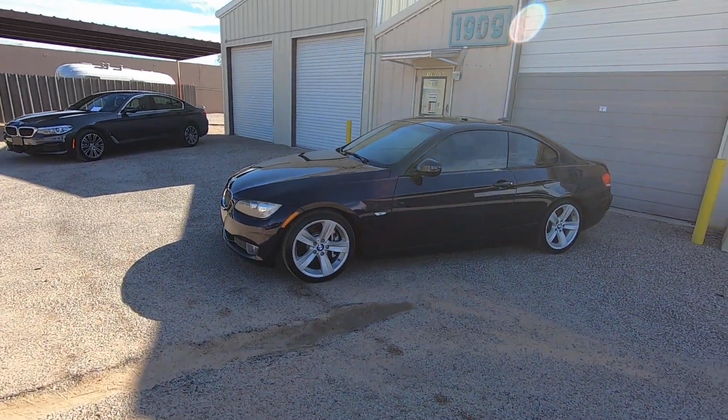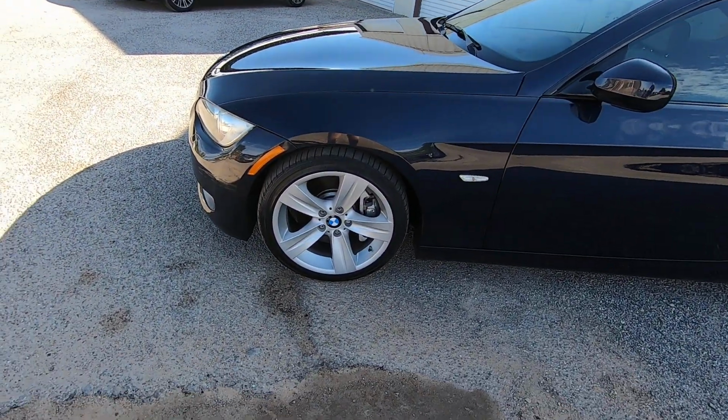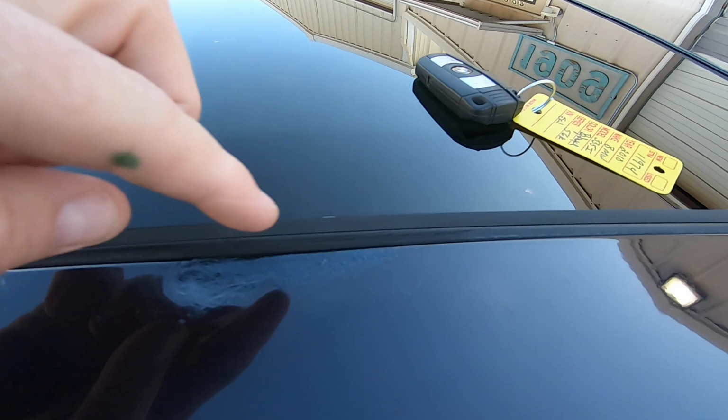Aside from a little nick on the roof that's been touched up, there's really nothing going on here. You know, minor, typical paint stuff that you get when you have a 9-year-old car, but this is the main one right here. There was a little touch up like right here.